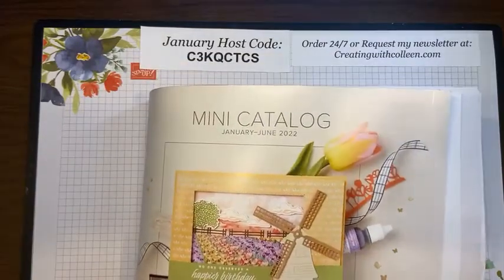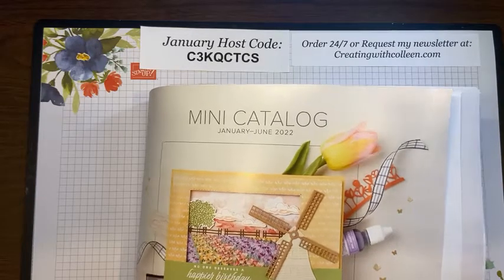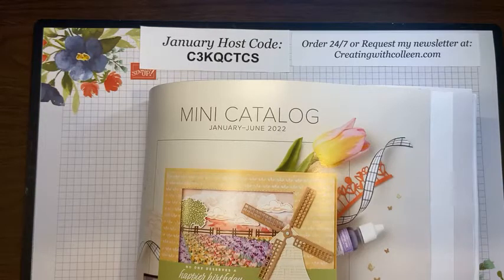So this is our mini catalog. I see Patty has come on with me. Hey, Patty. You're going to see some great samples up close and personal. So we're going to get started. Got a lot going on at the Magness house here. Lots of kiddos with lots of little sick symptoms. So we're just doing the best to make everyone comfortable and have a good day.